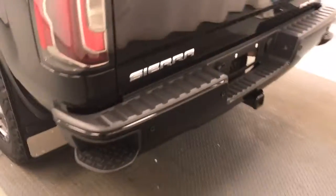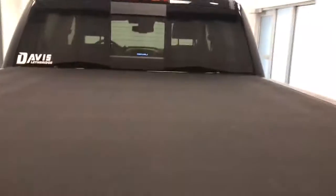Our interior color is black. Moving on to exterior features, we have alloy wheels, mud flaps, tailgate step, rear parking assist, backup camera, tonneau cover, and a lot more cargo space.